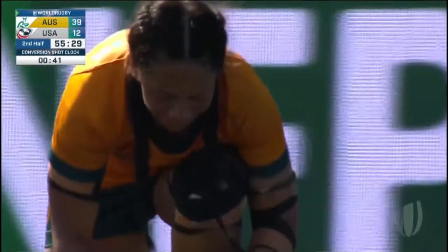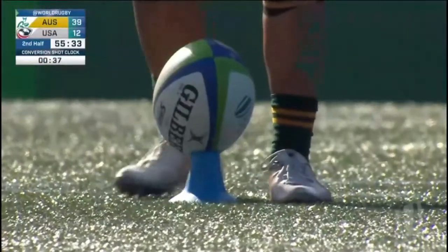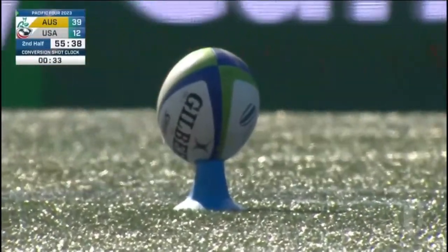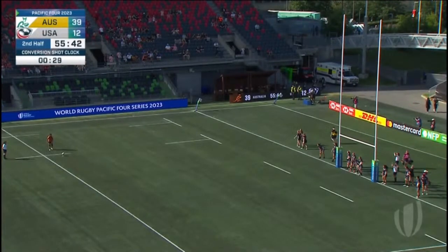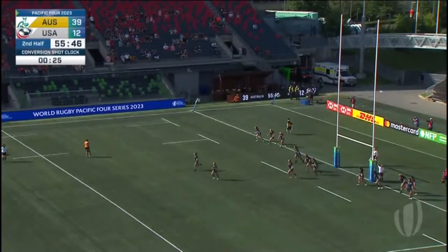Cecilia Smith. Again, the ball falls over for us. She's going to have to reset that with 40 seconds to go. It worked last time, so. Here's the kicking tee.